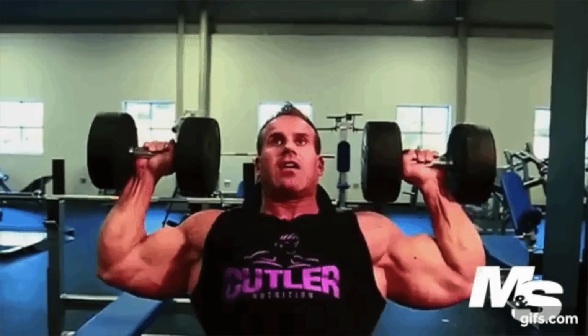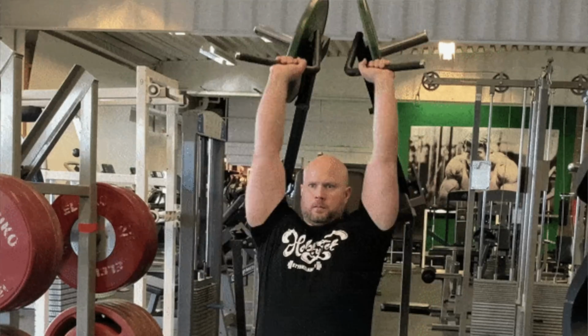These are only the 2 exercises which I've done, which have helped me grow my front delt tremendously. And that is the seated dumbbell shoulder press and the seated machine shoulder press. These 2 exercises are all you need to grow your front delt.